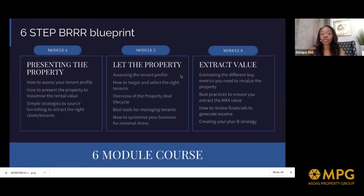And then module 4 goes over presenting the property. So how to assess the tenant profile on that property, how to present the property to maximize the rental value, and then the simple strategies to source and furnish to attract the right tenants or clients, depending on if you're going to go the service accommodation or relocation agent route.